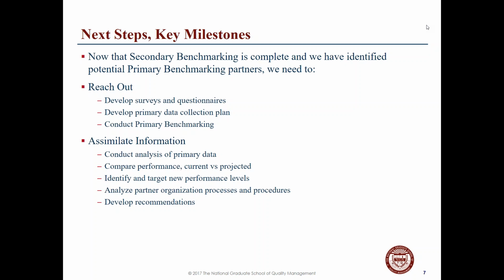Yep, so secondary benchmarking is complete. We have identified potential primary benchmarking partners we need to reach out to, develop survey questionnaires, develop primary data collection plans, and conduct primary benchmarking. Then assimilate information, conduct analysis of primary data, compare performance, current versus projected, identify and target new performance levels, and then analyze partner organizations, processes, and procedures, and develop recommendations from those. Next slide.